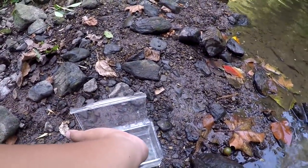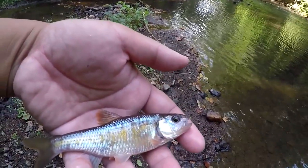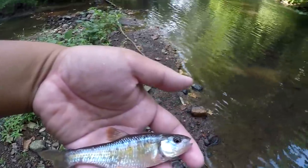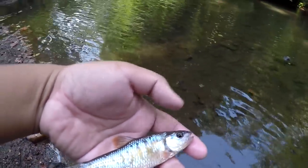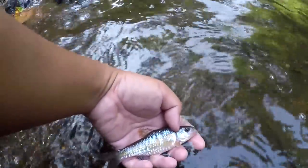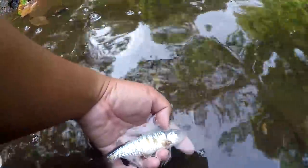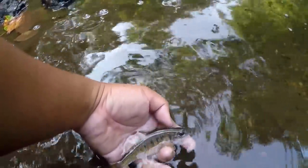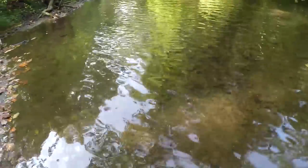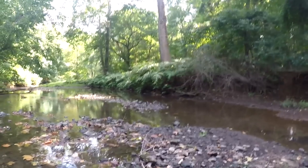All right, it is time for us to release our common shiner. Check this out, huh? How beautiful it is. It's got red all over its fins. Luxilus cornutus. This here, my friends, is a beauty. It's one of my favorite shiners ever. So beautiful, look, under the water. You guys see this? So pretty, isn't it? All right, little guy, time for you to go. That's a great find for this creek right here.